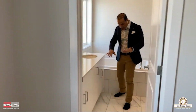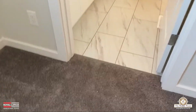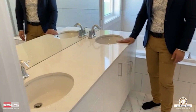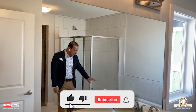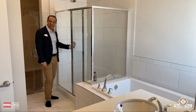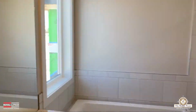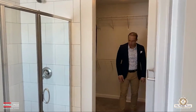When you come inside, they use a vinyl tile. This is not real tile, it looks like tile but it's all vinyl. You have two quartz countertops and a double sink. You have a full picture window down here, and a soaker tub on this side. I also really like that you have a full-size stand-up shower at the back. You do have a toilet room on this side, and at the back, a full walk-in closet.